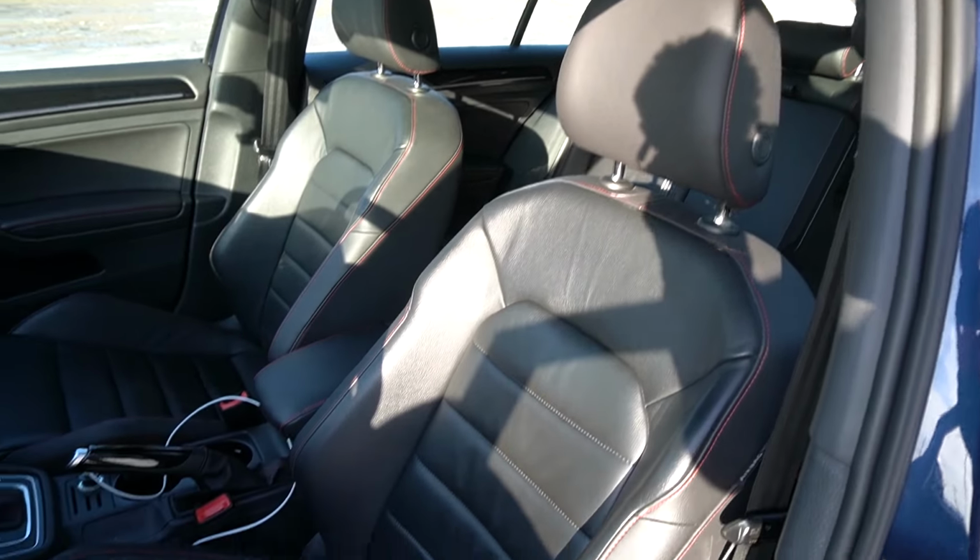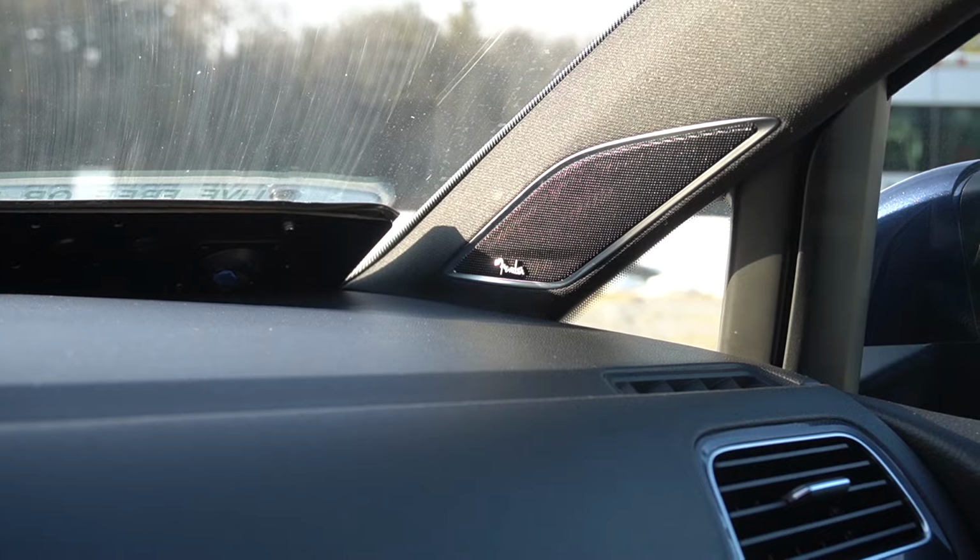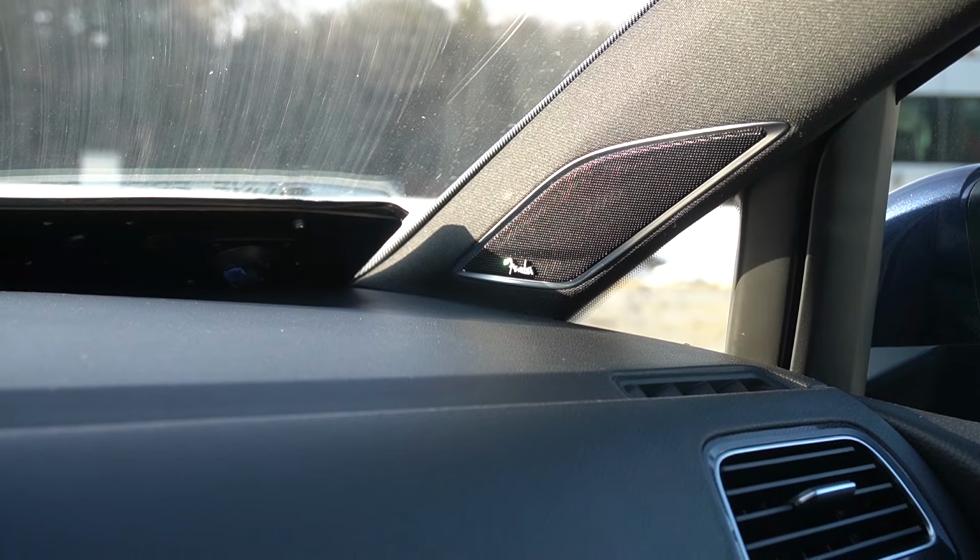This thing is just a GTI SE though, so what's included with the SE, you get leather seats, you get the Fender audio system, and you get a sunroof, of course, as well. A lot of people have problems with the leaky sunroof. I've had no problems, and I live in a really drastic climate, winter and summer, so I've had no problems.